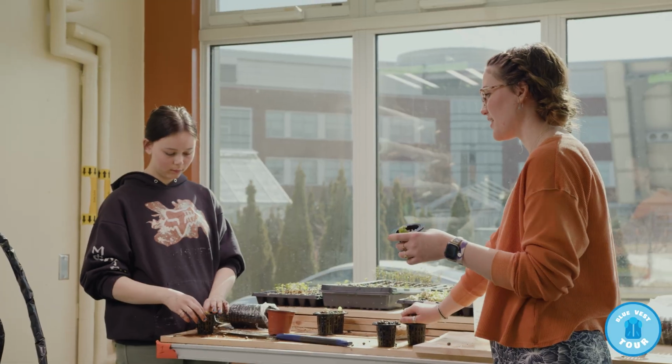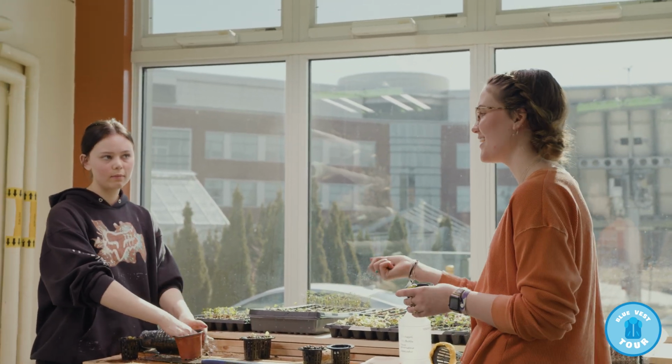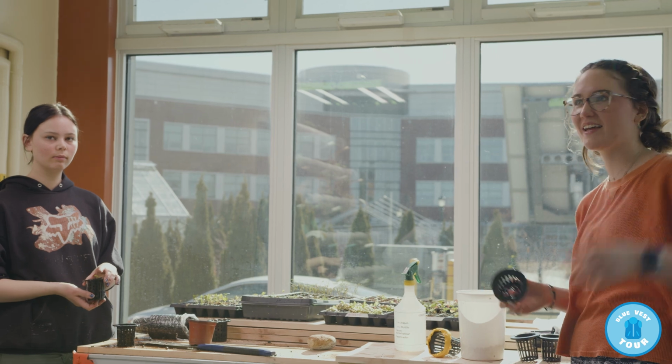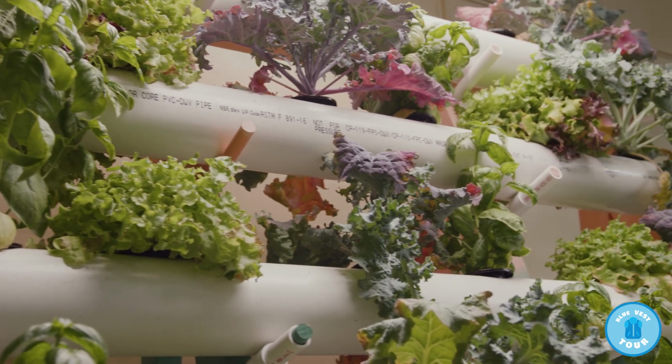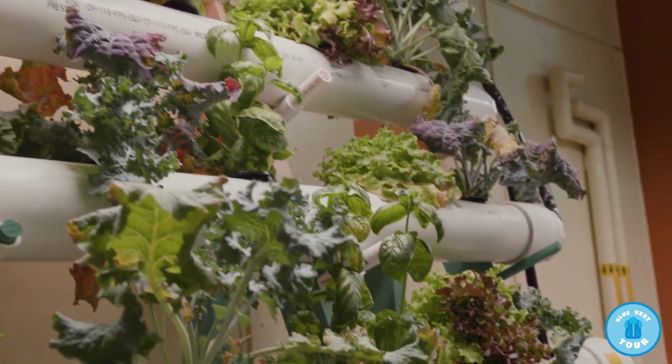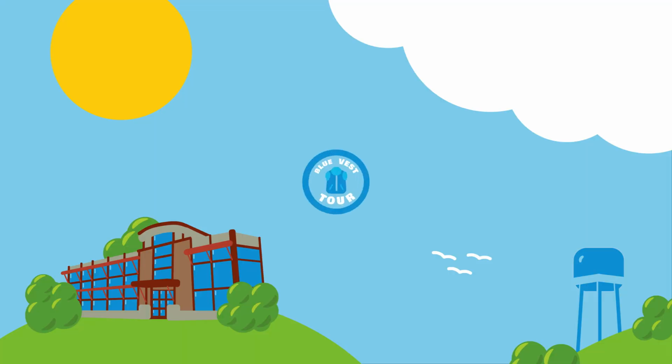Like Ella said, it's not necessarily engineering, but on the cusp of engineering. Walking by and being able to say, hey, that's our project. And it's cool to show people what we're doing. Yeah, because it's on display for everyone to see, and everyone's like, what are those people doing in there?